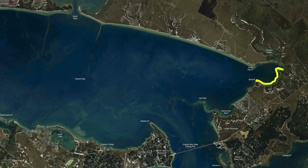But the one thing that you want to be aware of if you're going to wade up into those is those mouths back in here, they get really soft back up in it. So just be aware of that, because it can be knee to thigh to crotch deep in some of these areas back here in some mud, and you don't really want to put yourself in a bad spot, especially if you're fishing by yourself. So just kind of be aware of that.